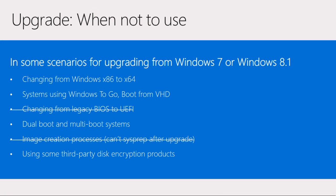Now, there are two on here that I've crossed off. When we initially talked about this 24 months ago, changing from legacy BIOS to UEFI wasn't something you could do as part of an in-place upgrade. And technically, you still can't do it as part of the in-place upgrade itself, but you can do it right after. So you can take a Windows 7 x64 PC, upgrade it to Windows 10 x64, still using BIOS emulation, then run the OEM utility to reconfigure it for UEFI, and use a new tool that we'll be releasing that will convert the existing MBR disk to a GPT disk. We'll talk a little bit more about that.